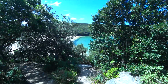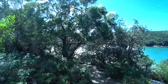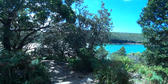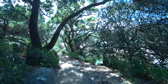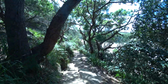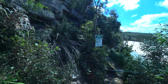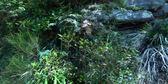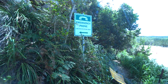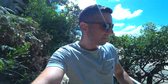As you can see, there's this amazing clear water beach, beautiful white sand, and this little quaint walk that gets you from the car park down to the beach. There's an emergency telephone located in the picnic area, which is back up the stairs and just to the right. In case of an emergency, you can call for some help for either you or somebody else off the rock.